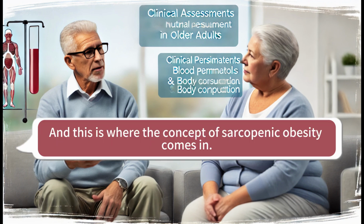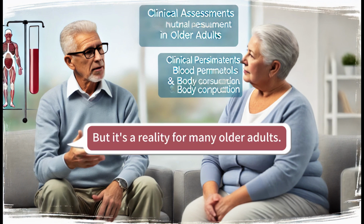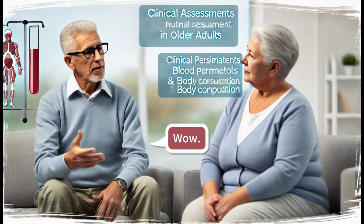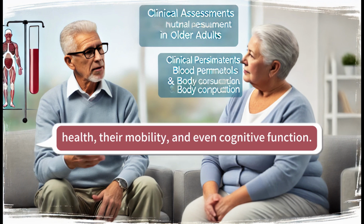And this is where the concept of sarcopenic obesity comes in. Sarcopenic obesity. That sounds almost like a paradox. It does, doesn't it? But it's a reality for many older adults. They might appear to have a healthy weight based on their BMI, but underneath they're losing muscle and gaining fat. Wow. And this shift in body composition can have significant implications for their metabolic health, their mobility, and even cognitive function.